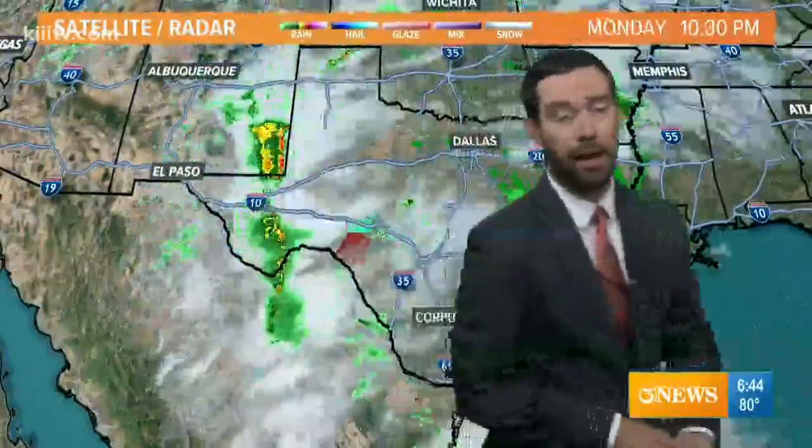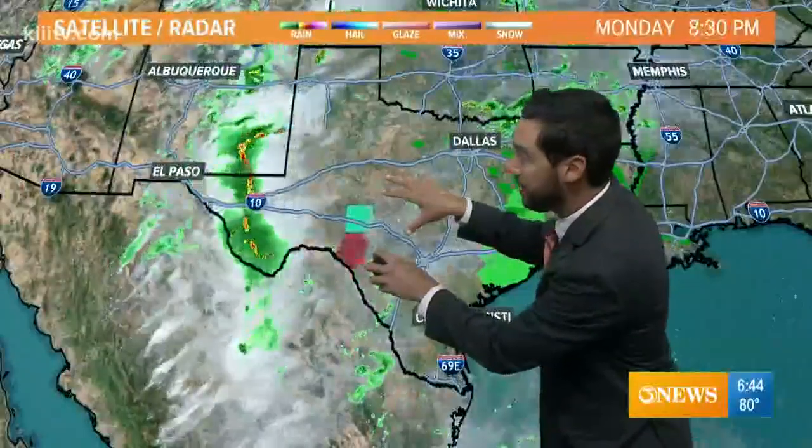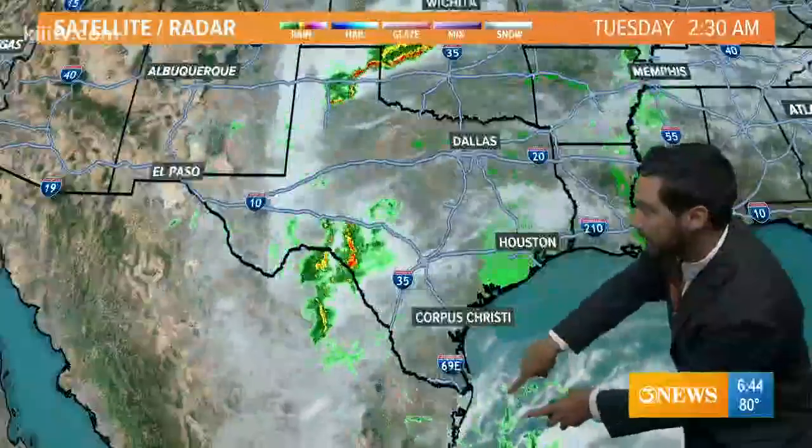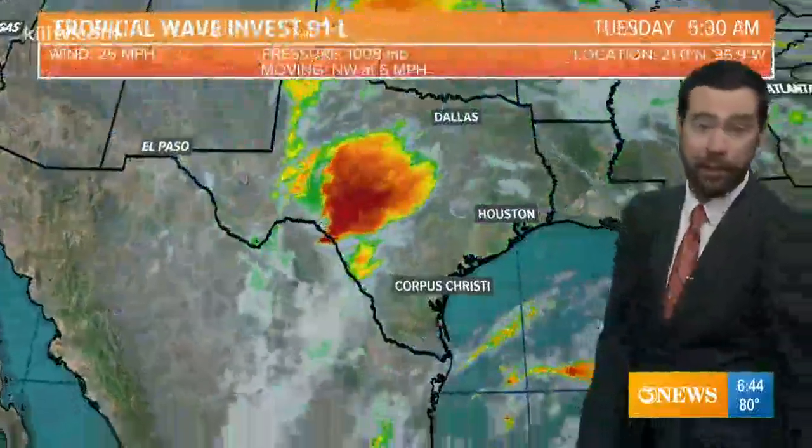80 degrees though, with some areas of rain out there. East wind at 3 miles per hour, and there are going to be more showers to come later on this afternoon. See the rain up to the west and north of us? That's not going to be coming here. It's going to be this stuff that starts to spread in as we work into the afternoon.